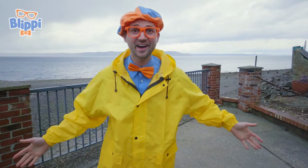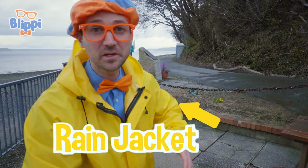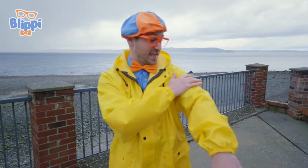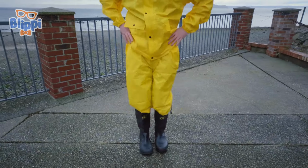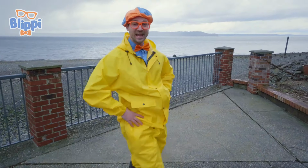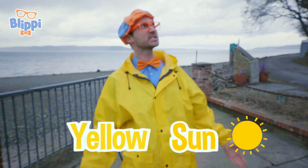Woohoo! Check it out! Yeah, I got my rain jacket on. Whoa, it's fully waterproof. So even if it pours down tons of rain, I will stay really dry. And I got my matching bottoms on. What color's my outfit? Yeah, it's the color yellow, just like the sun. Where's the sun? I don't know.